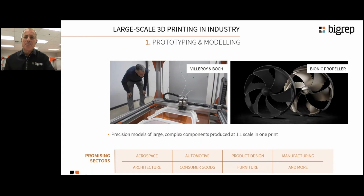So there are 4 major applications for large scale 3D printing in industry. And the most obvious, and the one we talked about a little bit already, is prototyping and modeling. And that's obvious because you're able to print the exact size, 1-to-1 scale model of the part that you want in the end use part.